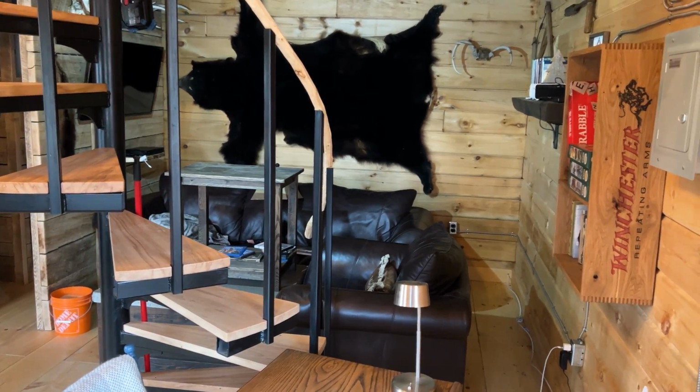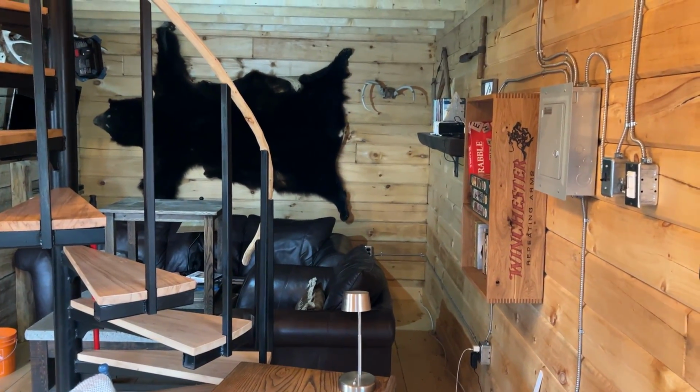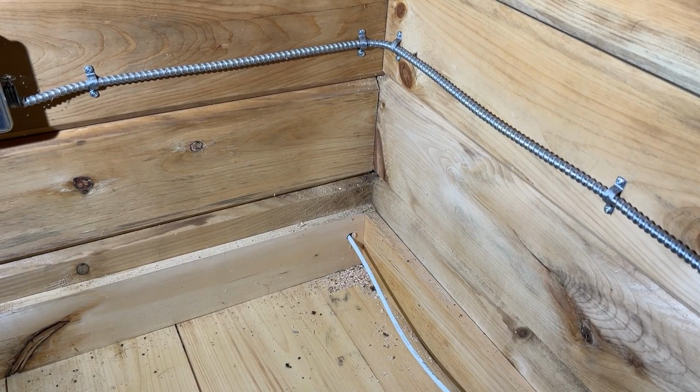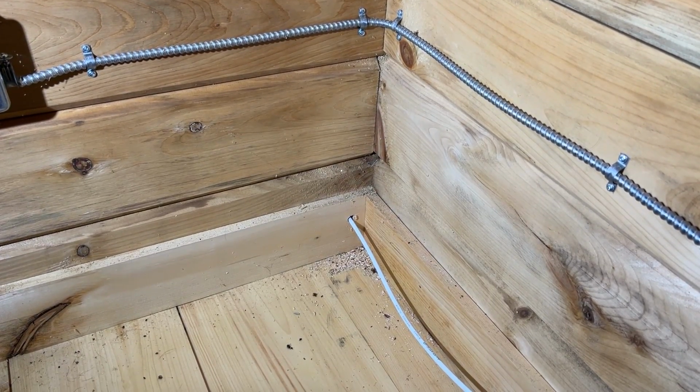So we moved everything away from the walls. We're actually going to spray for spiders today. We've got some commercial grade spider spray. And we got a couple other little issues I'll point out here along the way. So spiders are bad and scary, but that's not what makes me real nervous. What makes me nervous is this pile of sawdust right here in the corner.